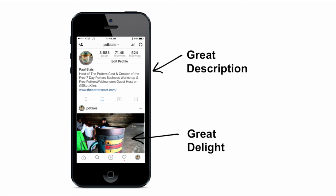I am trying to do something very specific here. If you just put, I'm a potter, that's great, but it's not very captivating. You want to be a little bit creative in this area. And if you feel uncomfortable with your writing skills, then be creative on who you get to do it. Find someone else who's a creative writer and just have them write a sentence or two for you and get it nailed down to where you're giving a person a reason to want to do the next thing. So you've got great delight, great description, you also want to have a great destination.